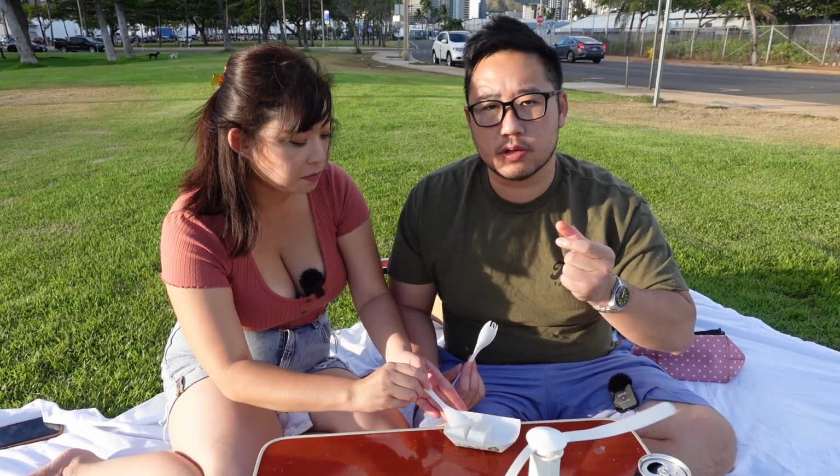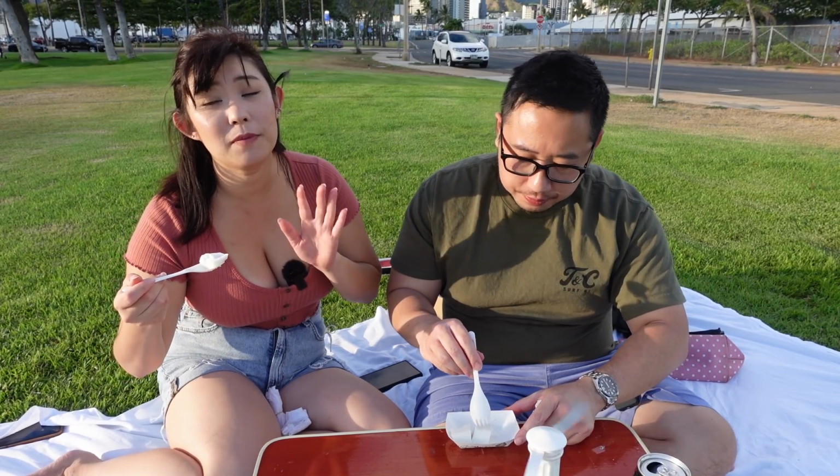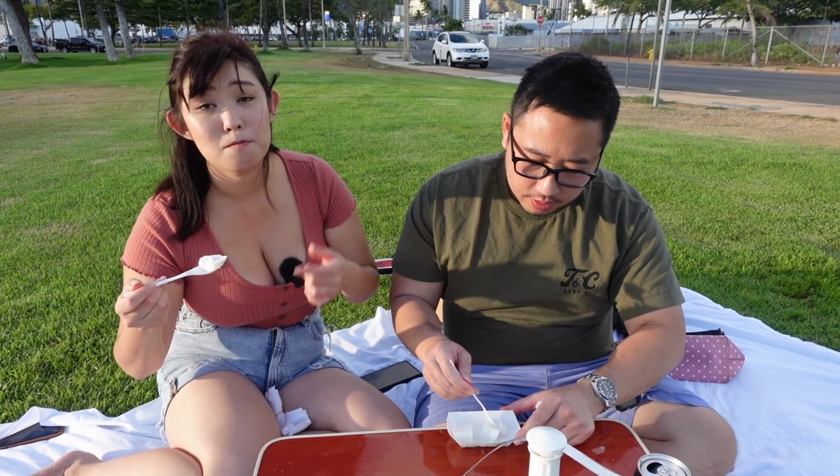The consistency or firmness of a Jello, but as soon as you bite into it, it's creamy. That's how you know it's perfect. It just melts in your mouth. And it's not too sweet. This one is actually a very light hint of sweetness, very strong coconut flavor. If you are not a fan of coconut, you probably won't like this. But if you love coconut just like me, you will love this.